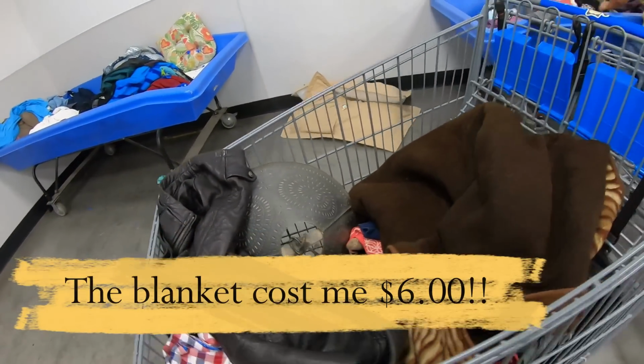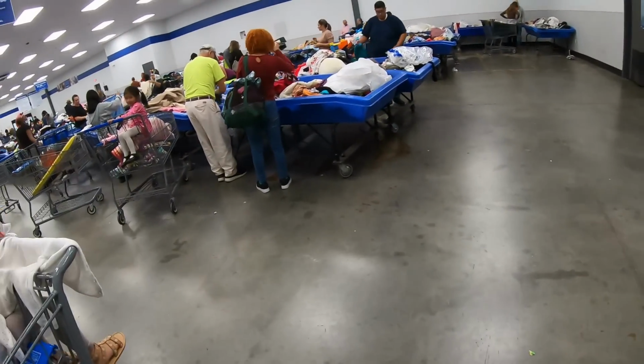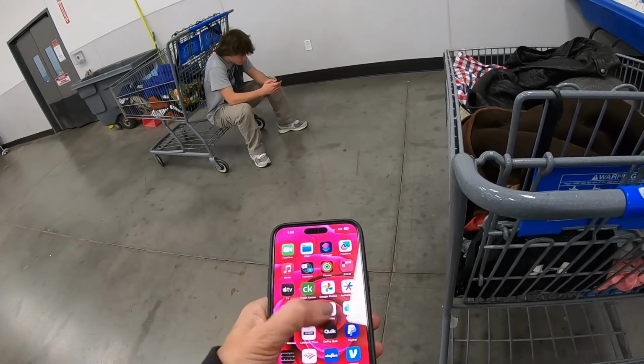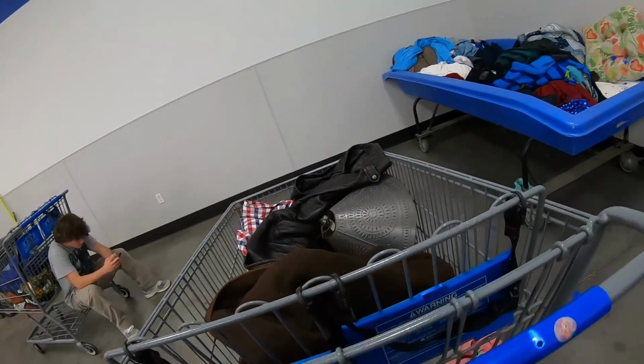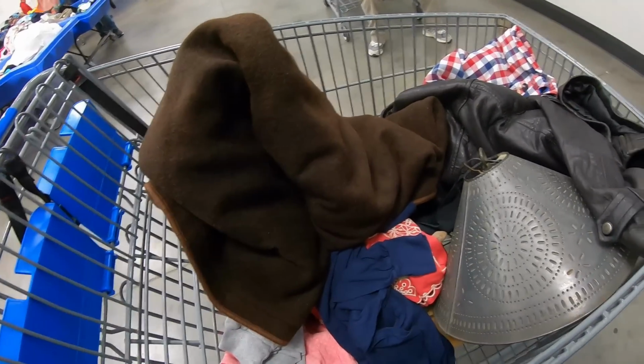All right, that is what the cart is looking like. I have been here. I don't even know what time it is. Is there a clock? There is no clock. Oh, silly me, I have my phone on me. Let me scroll and see what time it is. It is 10 to 2. And that does me no good because I have no idea what time I got here. Still haven't had lunch. I do have snacks in the car.